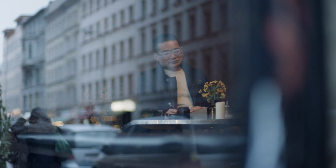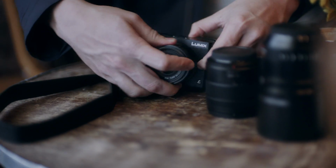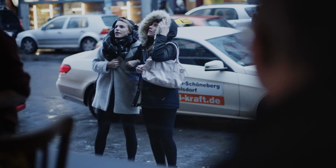My name is Jonas Borg. I've been a full-time freelance photographer for almost 15 years. I like this LUMIX G because it's very nimble, very user-friendly, and it delivers great pictures. I like the retro design, and when I'm out, it's not intimidating. It's easy to have in your hand.